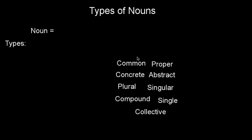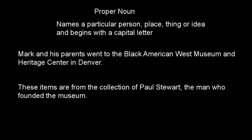So a noun can be common and abstract, as well as being plural and single. It can be all of these things, but it's going to be on one side or the other. And so it helps to remember them as pairs. So we're going to look at them individually, and so you can at least come up with some idea of what I'm talking about here. So a proper noun, this is something that they will always be capitalized. It's going to name a particular person, place, thing, or an idea. And usually they're very easy to spot in the sentence, quite frankly, because of that capitalization.